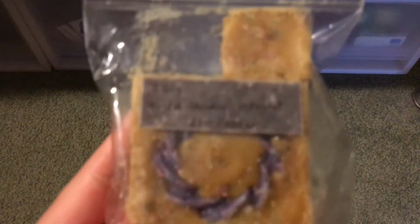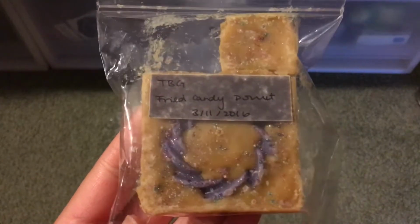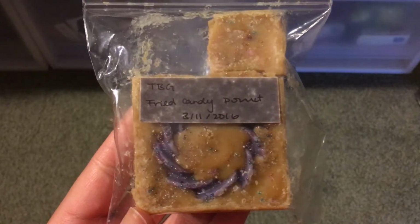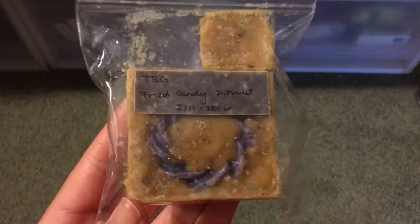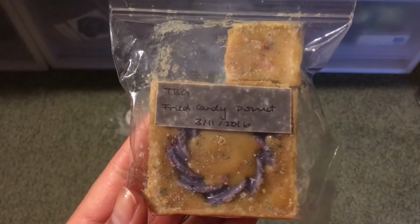The next thing I melted is the Bathing Gardens Fried Candy Donut, and this one is a good one. It's a really nice berry creamy bakery blend. This is so good and it's so pretty looking. And this one was a medium light scent and it was a medium strong throw.